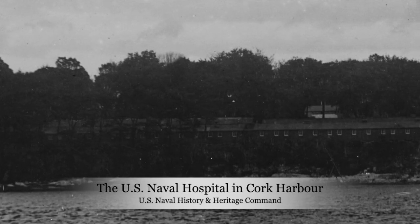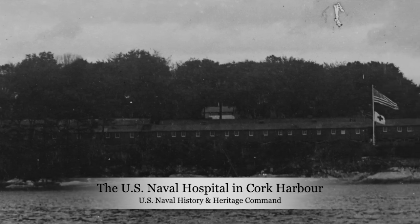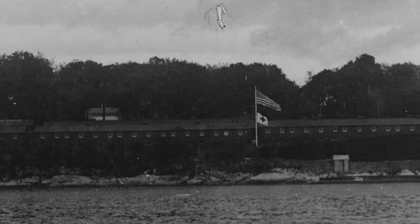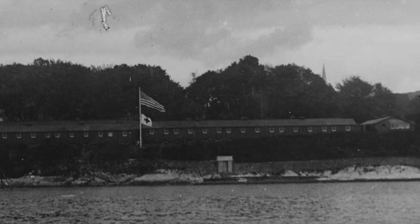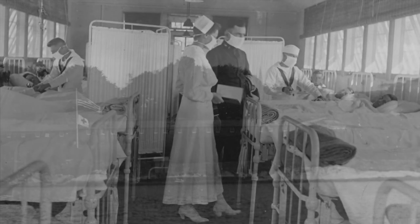Though they didn't lose large numbers of men to combat during this time, they were impacted by the influenza epidemic which swept Europe. Cork Harbour was also the location of US Naval Hospital No. 4, staffed by medical personnel from Rhode Island. Influenza had actually broken out on their ship as they made their way to Ireland in 1918, and it occupied the majority of their time once they got there.